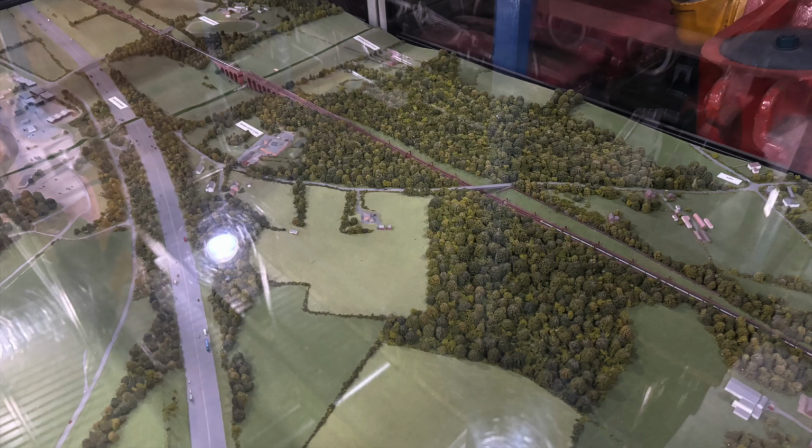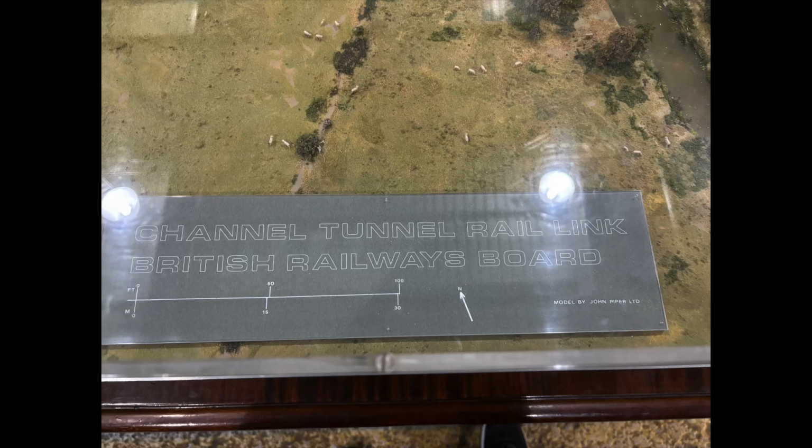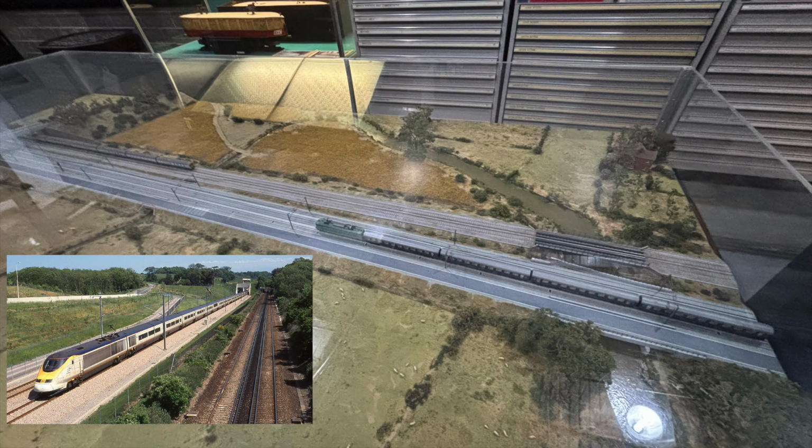And then I saw some incredible models, which I was very confused looking at first, because I looked at the track going, why does that train look so European? They were of the original 1960s and 70s plans for the Channel Tunnel rail link in Kent, with the line running alongside existing third rail lines, and well, looks kind of similar to the line we eventually got, doesn't it?